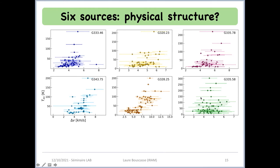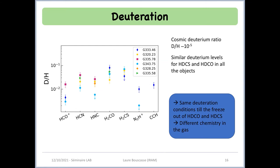So here we have some sources which are extremely cold, with an average temperature of 55 Kelvin in the warm envelope. So we see an evolution and a warm-up among the sample. And we can already see here the emergence of a warm component in some sources. So it confirms that they are all extremely young and that we do not see the warm gas everywhere. So I will come back to the deuterated molecules.